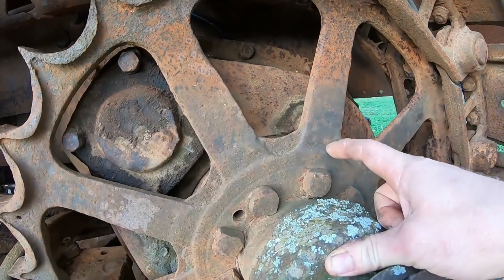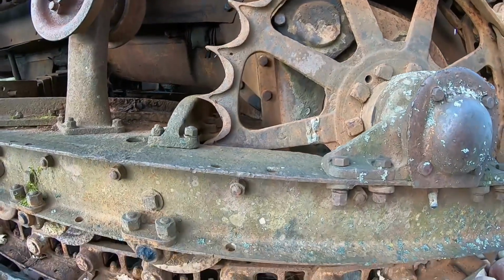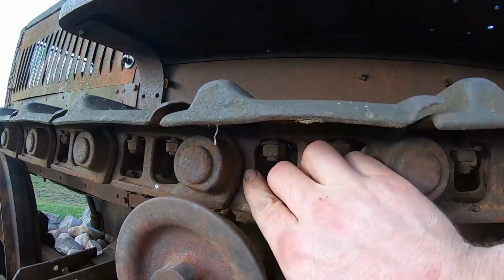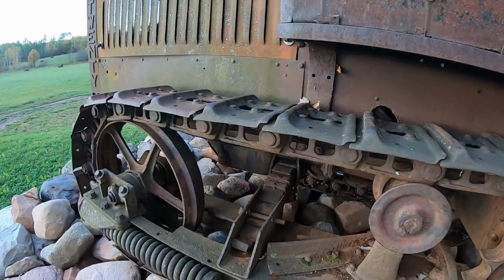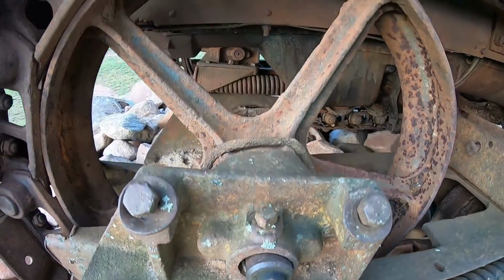We have quite the selection of different headed bolts on that sprocket there. I'm sure it's had a lot of patchwork done in the past. And of course, rails are completely run out. Pins and bushings are beyond worn out. There's so much slack in there. Bottom rollers have had a lot of weld buildup. Front idlers, much the same. Look at how oblong that bore is worn for that shaft right there.